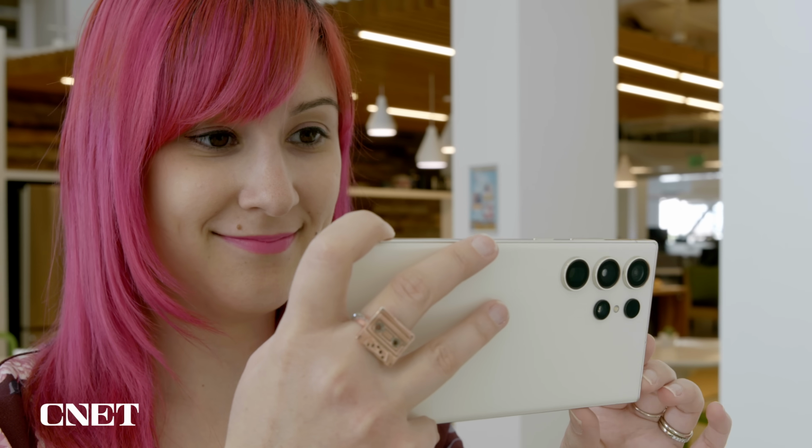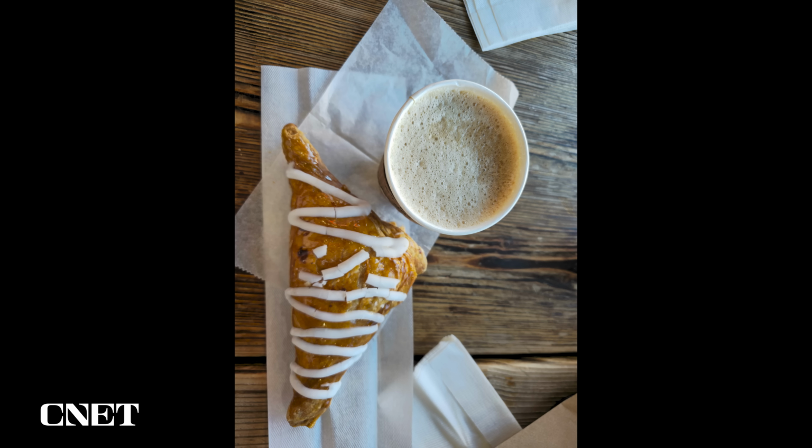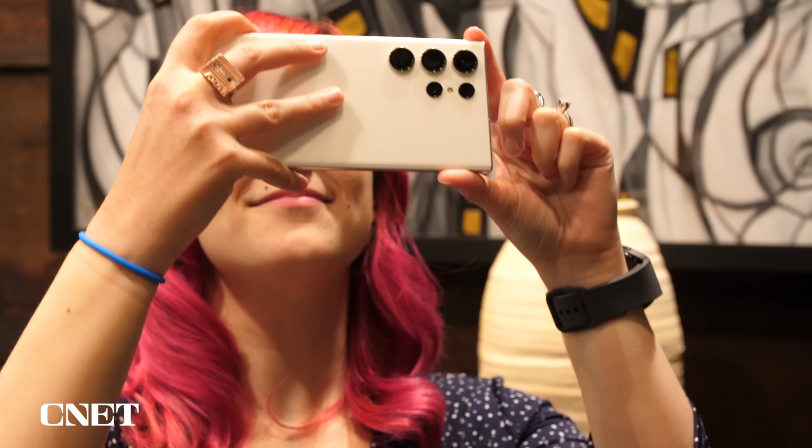With the 200 megapixel resolution, while it's a great thing to have, you can really only notice it when you're looking at photos on a very large screen, blowing them up, maybe printing them out. Those are the kinds of scenarios that you really want to use that 200 megapixel camera for.